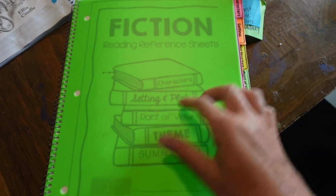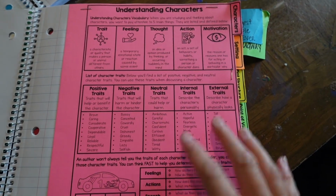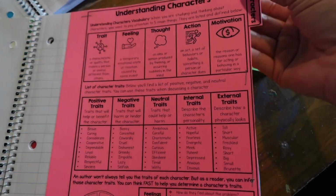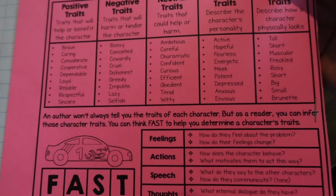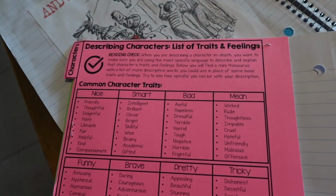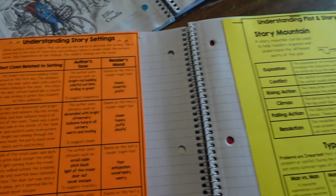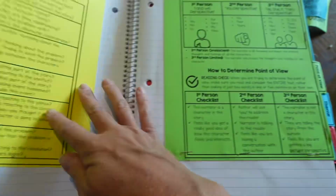Okay, so this is the front of their notebooks, and I printed this from a person off of Teachers Pay Teachers as well. And so this is kind of the things that I wanted them to touch on in their book studies this year. So we've got characters, and it gives you all these different character traits with different vocabulary that you might not use versus just kind, good, bad, that kind of thing. So describing the character lists and traits and feelings, describe the story settings, kind of the same thing. Understanding story settings. And then we've got understanding the plot and story events, the conflicts.